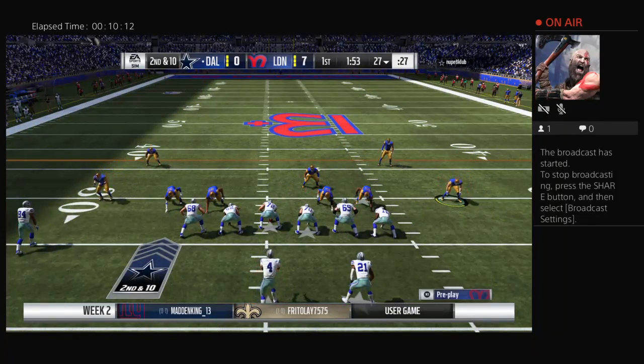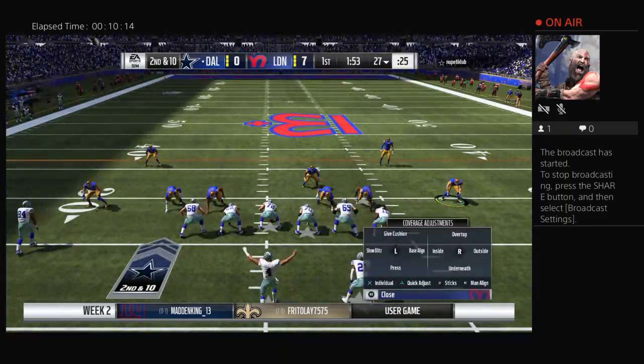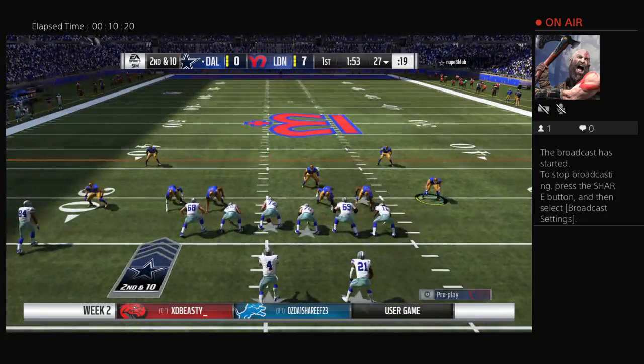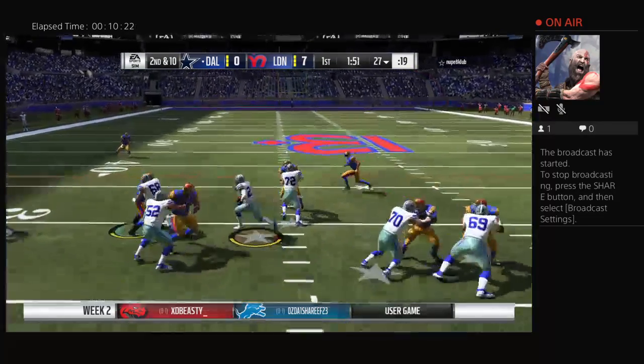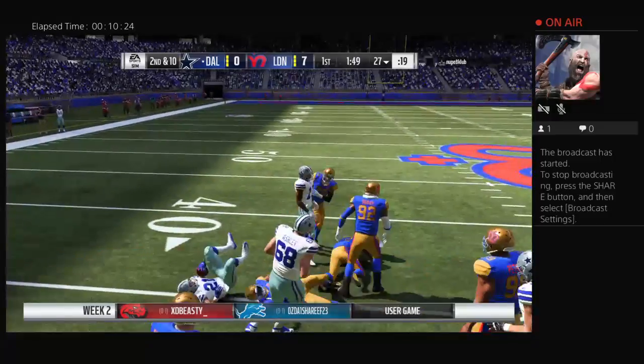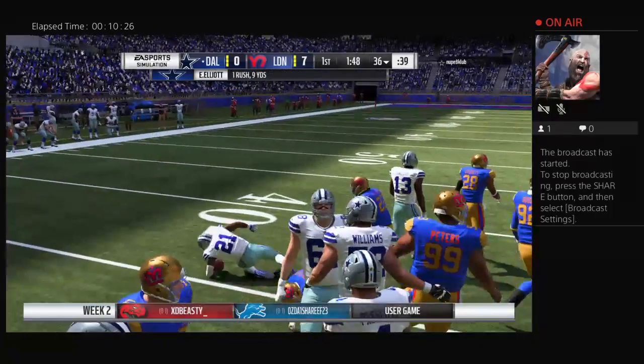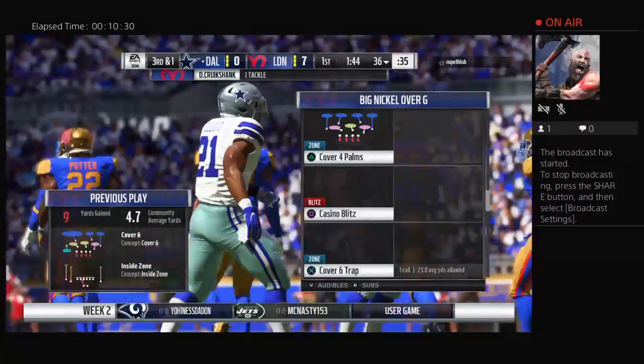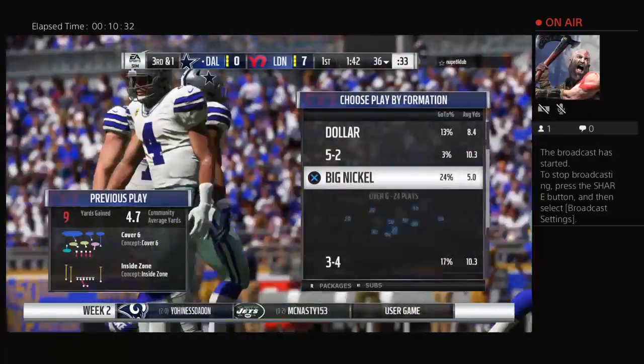Swing to the right. Now the first carry for Ezekiel Elliott. And room to run as he's up past the 35-yard line. Pretty good running there, 9 yards. Sets up a 3rd and 1.